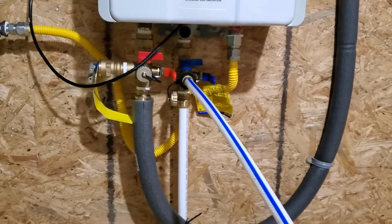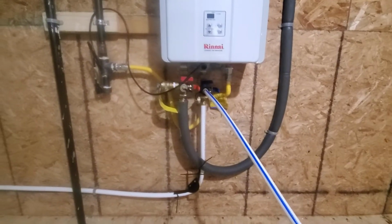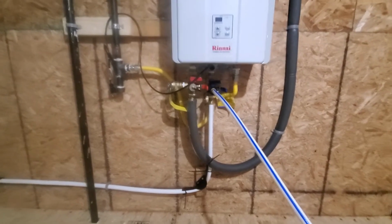Okay, I got back from my meeting, and it went good, by the way. Girls showed up, and I was able to do some shopping while I was out, so I picked up all the parts I needed. So everything is set up now. I got my drain hose set up so I can flush it out.